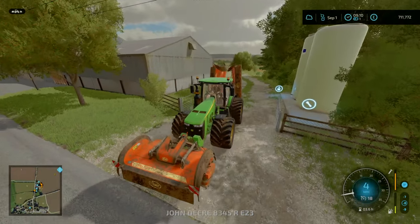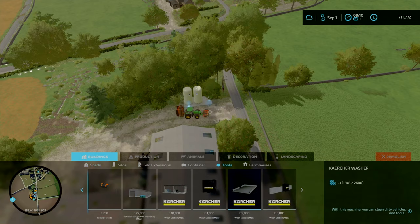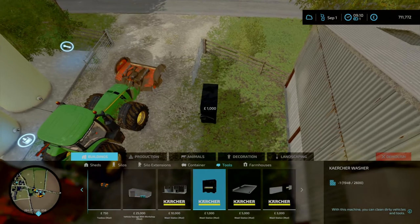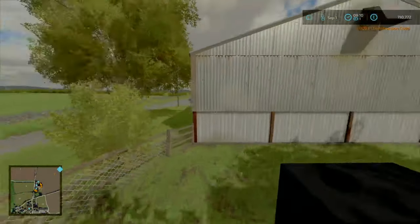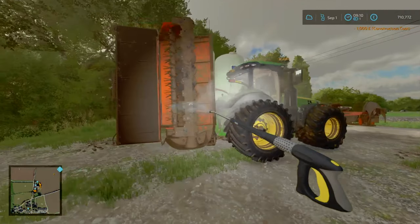And actually, before we go onto the road, one thing I'm definitely going to need is one of these. Because, yeah, don't put mud on the roads, especially if there's any motorcyclists coming down the lanes. Trust me, I know, I've been caught out in mud so many times.